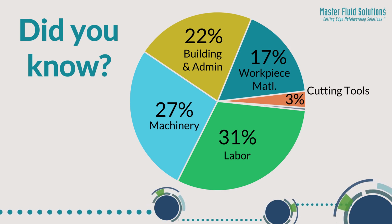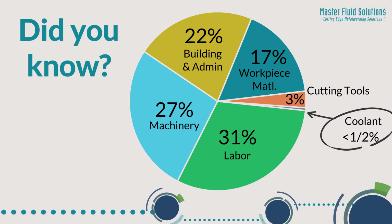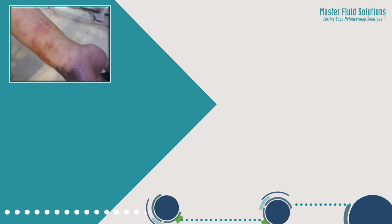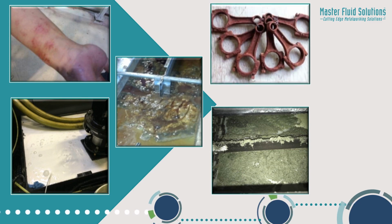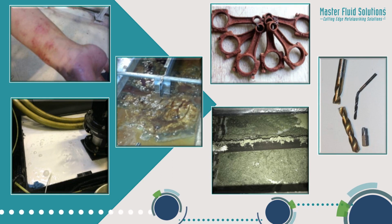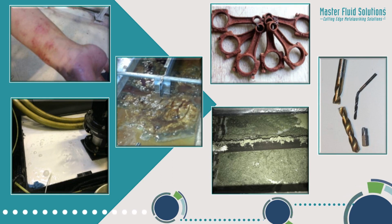What you may not know is that the total coolant cost for a shop is typically less than 0.5% of your entire cost of operation. Yet, this relatively minor cost has an impact on everything in a shop, from workers to machines and materials, tools and productivity, disposal cost, and part quality. Coolant affects everything. So if it's not working for you, why not invest in something that will?